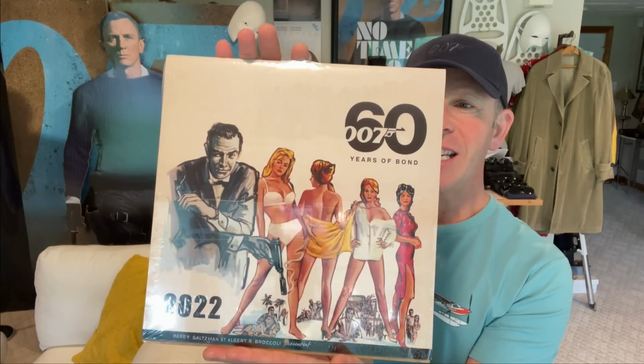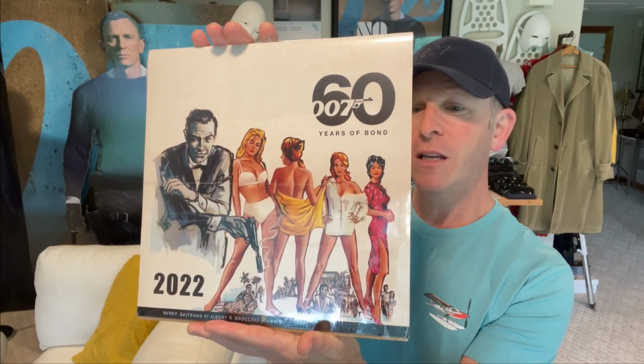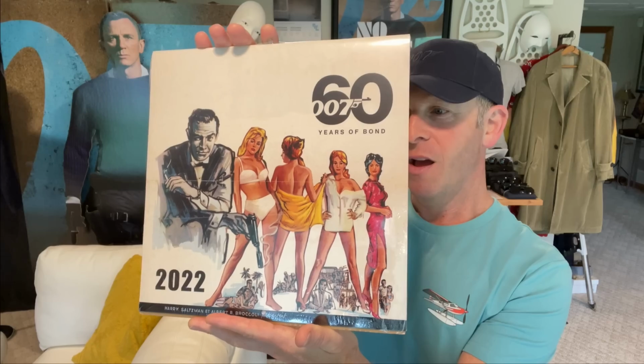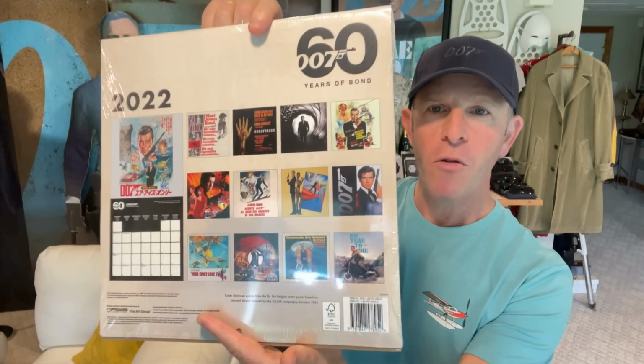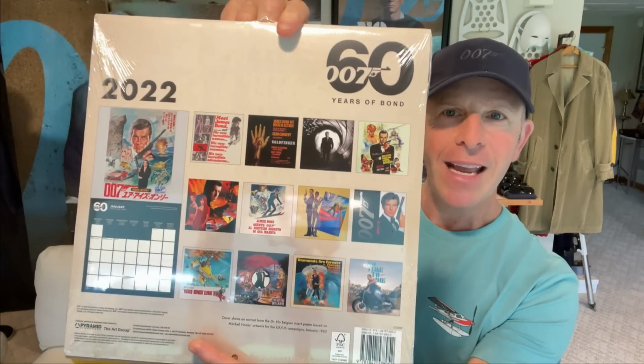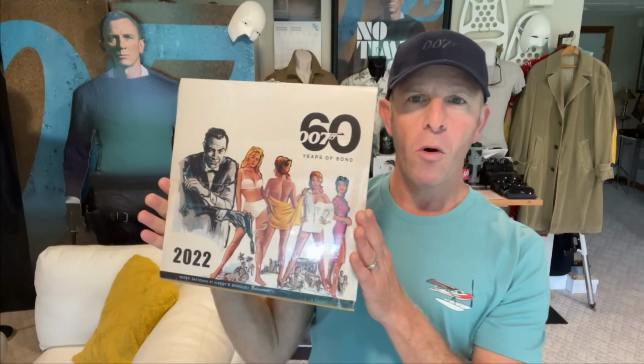It is the 60th anniversary 2022 calendar. And sorry, I went quiet because I'm looking at all the incredible pictures on the back. I can't wait to pour into this, but take a look. We talked about this. Take a look at the logo. I love that logo. The fact that we're going to get that logo all year next year with celebrations, to me, is absolutely huge. But there it is in all its glory. There's the calendar. I'll be pouring through this later.